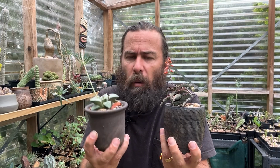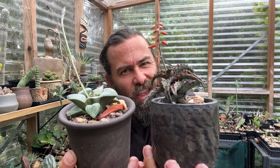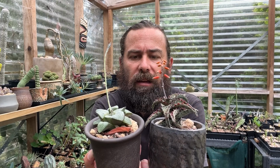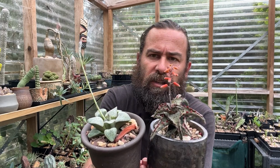Aloes are members of the Asphodelaceae family, which puts them fairly closely related to plants like your haworthias. And when you look at them side by side, you can kind of see the commonalities. Flowers coming up on a spike and nice little rosettes of leaves emerging from a central stem. Although this one's a whole lot more gnarly than this one.